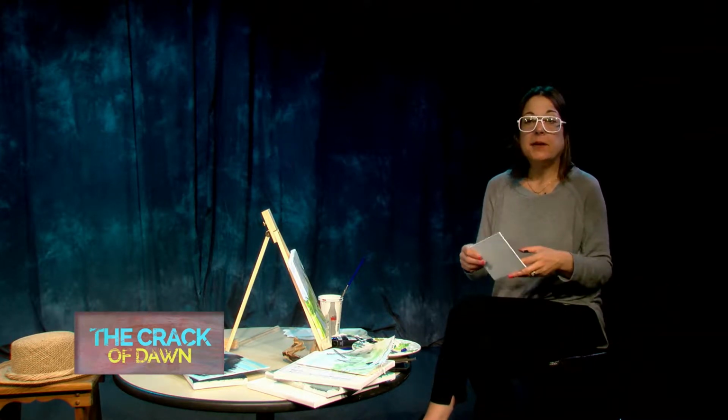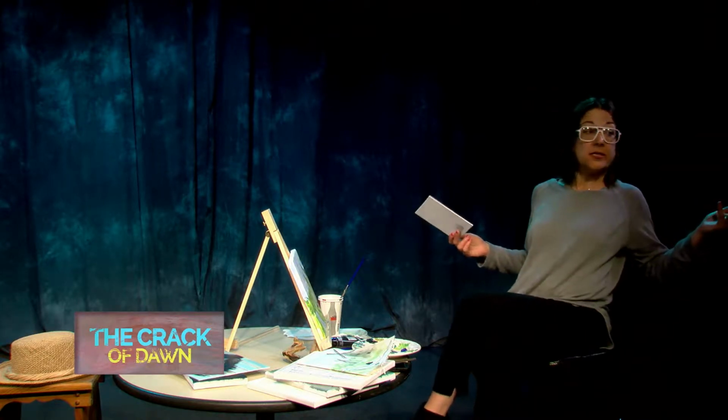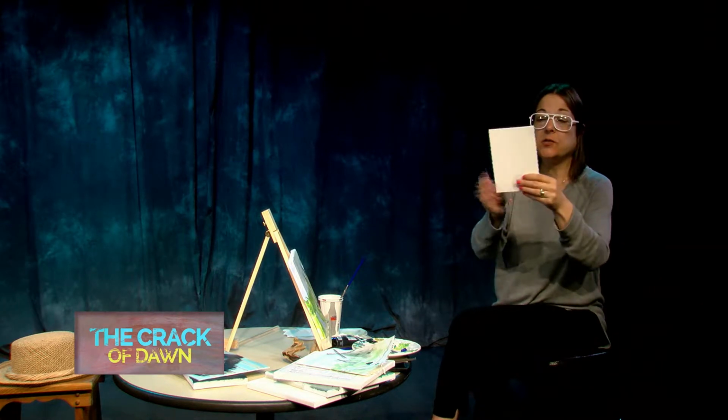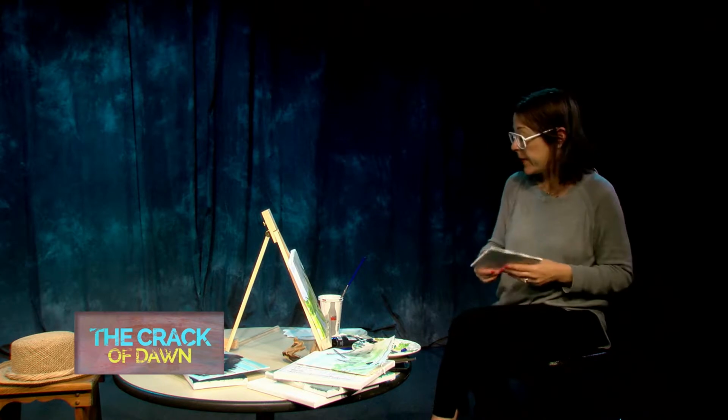Paint's paint. The only thing is watercolor and acrylic just don't last as long as oil, because oil's forever, it stays. So these little ones are cute, and I do little birds and things on these. That's fun. And if you get stuff on them, don't worry.